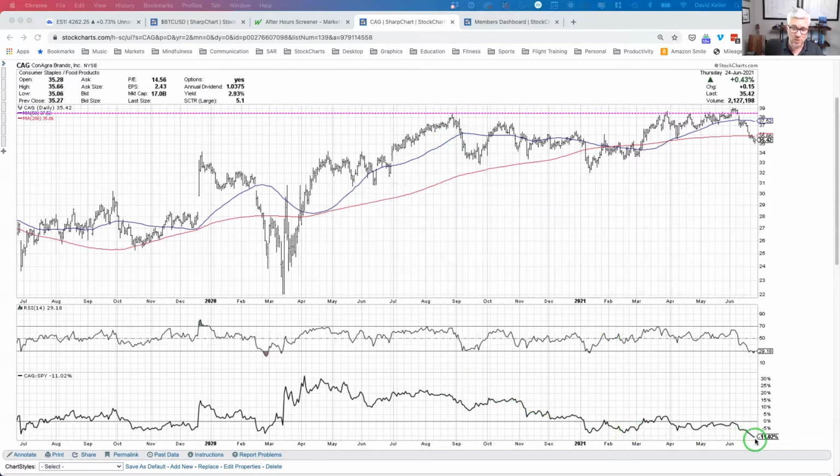You can see just this week, it's making a new 12-month relative low, which overall is the sign of a weakening stock. One of my mentors used to say, if you want to outperform the S&P 500, own stocks that are outperforming the S&P 500. Owning CAG for the last 12 months has certainly not helped you do so by any stretch of the imagination.